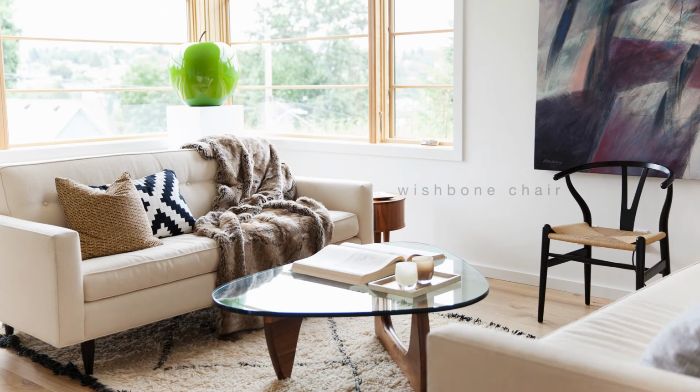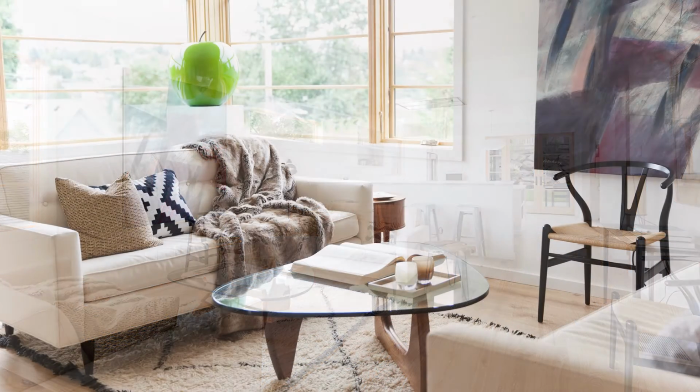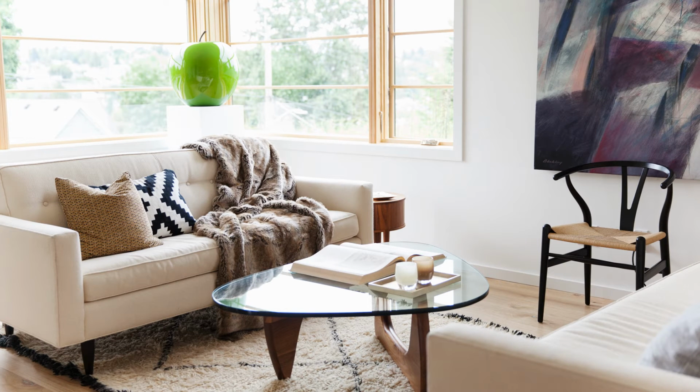The woven wishbone chair, the Moroccan rug, the faux fur throw, the rattan print on the pillow, the zigzag graphic print on the pillow, but pretty much everything else is neutral. All of that light coming in, I thought this felt like Scandinavia to me. Mm-hmm. It's neutral, and yet it feels really rich and warm. Good. So that was exactly what I was going for.